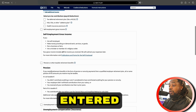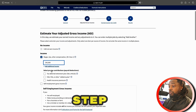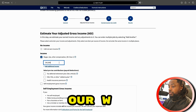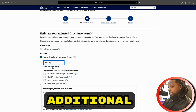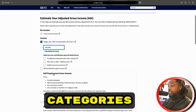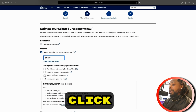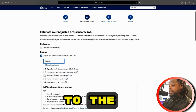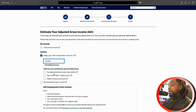So once you've entered all of your criteria in step 2, again, for most of us, it'll be income, wages, W-2, whatever is on our W-2. If you have any additional income, click on that. Or if you qualify for any of the other categories that we went through, then you'll click on that and fill those out accordingly. And then we're going to go to the next step, which is step 3, earned income tax credit.